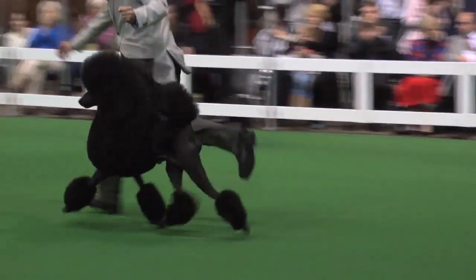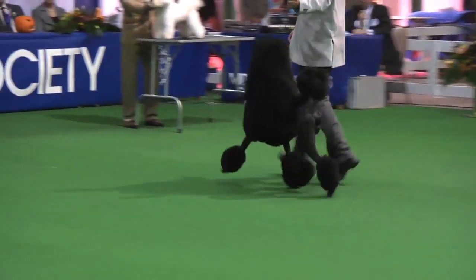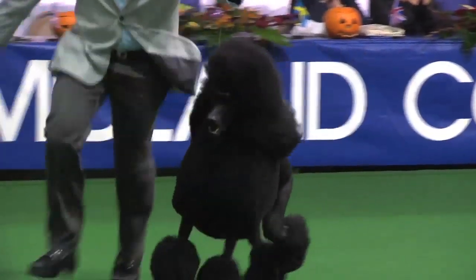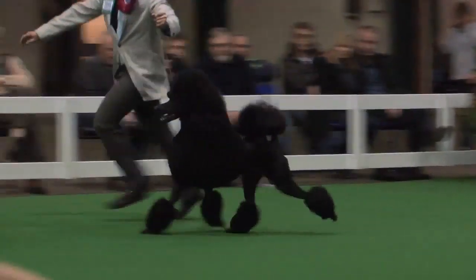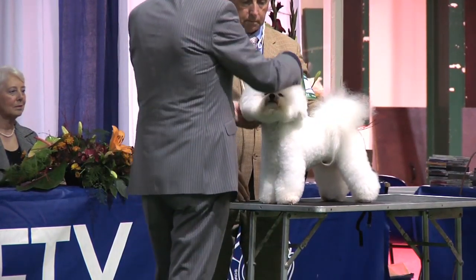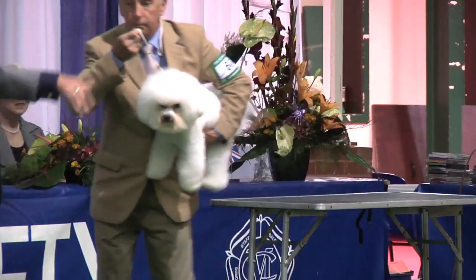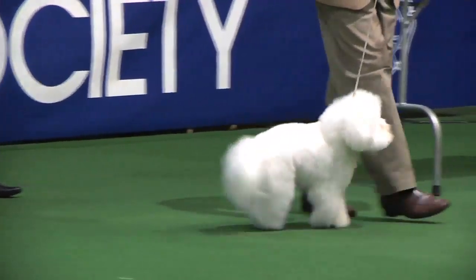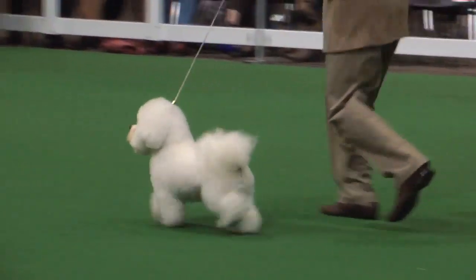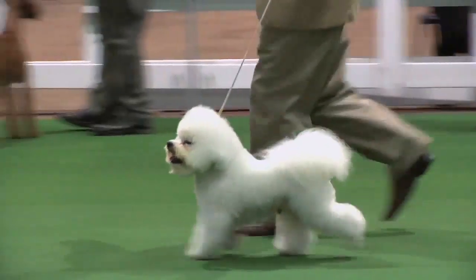The utility group winner, the Standard Poodle, exhibit number 2055. The Standard Poodle, winner of the utility group. Toy group winner, the Bichon Frise, exhibit number 860. The toy group winner.